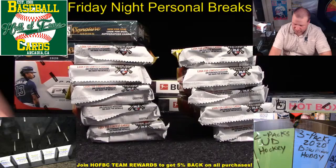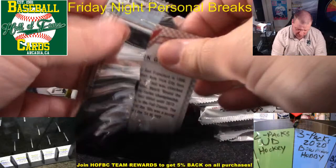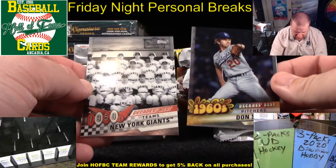Here we go. Check out your two Chrome Decades Best cards. How about a Don Sutton and a Decades Best 50s New York Giants? Cool, nice looking chrome cards.